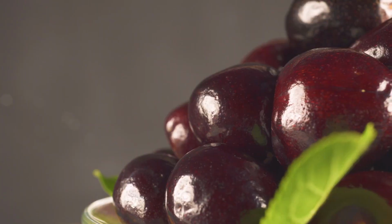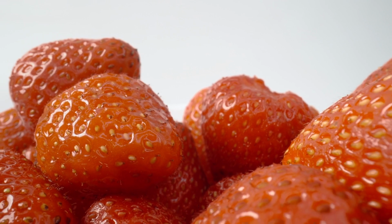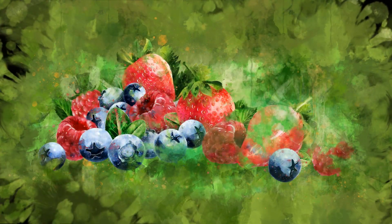2. Berries, sweet and fiberlicious. Don't let their small size fool you. Berries are bursting with fiber. Raspberries, strawberries, and blueberries are excellent sources.